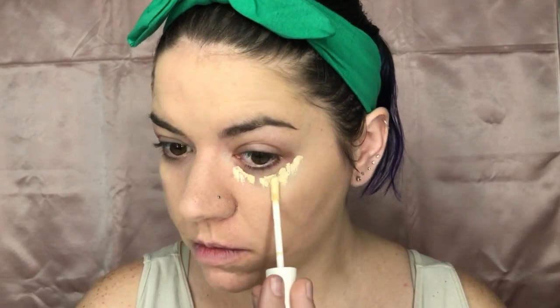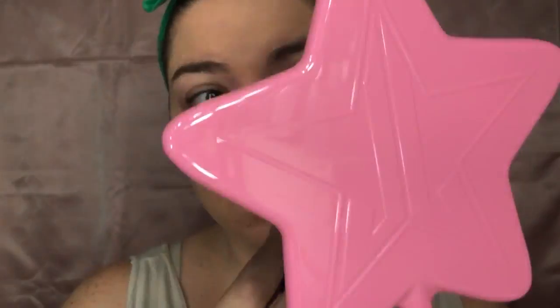Okay, so I'm just gonna apply it like I would normally apply concealer. It smells like makeup. I'm having some trouble blending it out in my inner corner here. I'm not sure if I put too much on right there or what's going on.